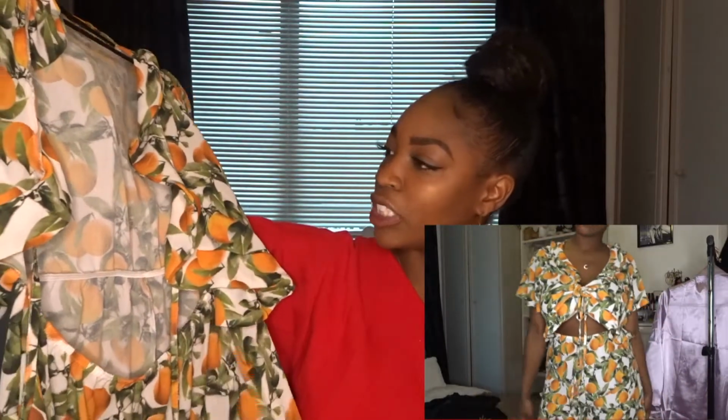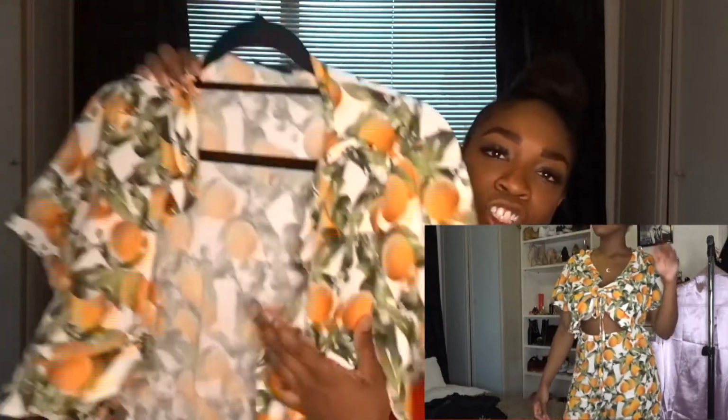Cute. I don't know, it's really different, because I wouldn't really go for things that have fruit on it, but I feel like this doesn't look tacky. Because sometimes things can look quite tacky. But I personally think this is quite cute. And I've worn it out and I love it. It's really nice material as well for summer. This was £20 as well.